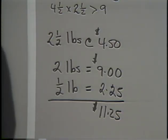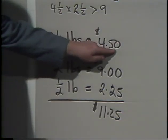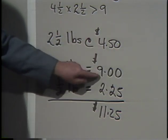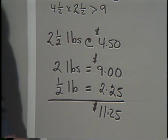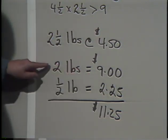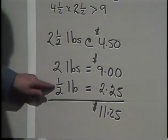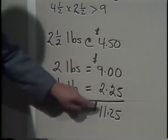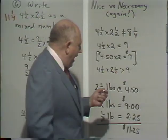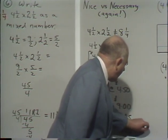Suppose you were buying 2.5 pounds of something for $4.50 a pound. 2 pounds would cost you $4.50 twice, that's $9. 1/2 pound would cost you half of $4.50. Half of $4.50 is $2.25. And by the way, have you noticed how much easier these problems are if you put a dollar sign in front? Most people are pretty good with math if they can see dollars and cents here. So it's $9 for 2 pounds, $2.25 for 1/2 pound. So at $4.50 a pound, how much did 2.5 pounds cost? It cost $11.25.